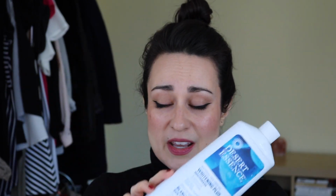Desert Essence Natural Tea Tree Oil Whitening Plus Mouthwash. Been using this for years, and I have a countless container of this. I repurchase it constantly off Vitacost. I really like it.